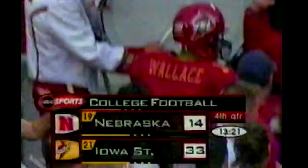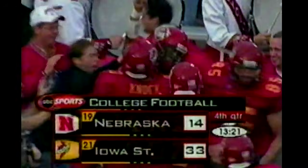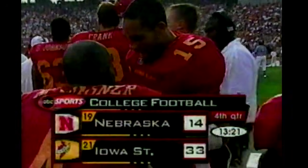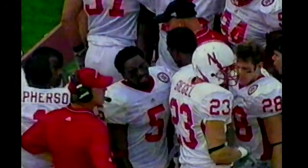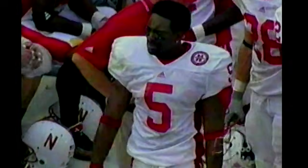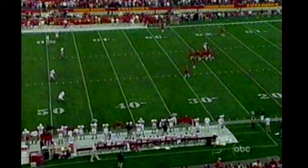Iowa State feasting on turnovers. Timeout. All smiles on that sideline, but it's starting to crack on the Nebraska side. Gross came off very emotional, yelling and screaming. And so the defensive coordinator, Craig Bull, had to bring the troops together in a huddle around him and try to keep them together down here as it's falling apart at the seams. And it's never pleasant watching a dynasty crumble, but that's what's happened over these last 4 road games for Nebraska.